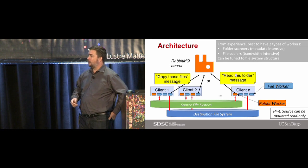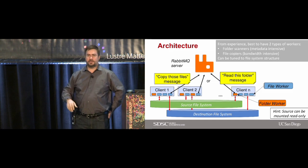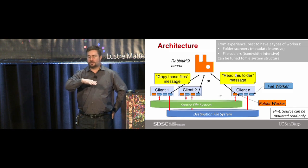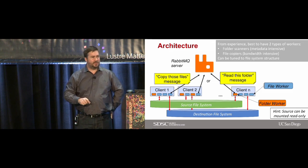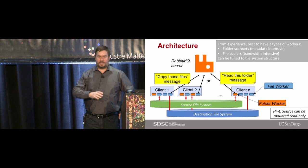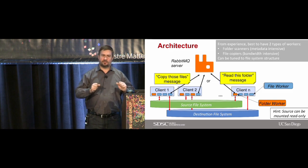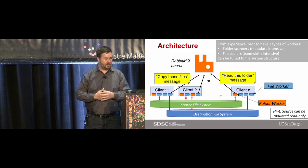So this is the architecture. If you think about it from the top, you've got a RabbitMQ server that's getting messages all the time. There are clients, so these can be compute nodes or our dumb workers, and they're running a certain number of tasks. Basically, you're either handling folders or you're handling files, and you're coming from a source file system to a target file system. By the way, we tend to mount the source as read-only because the whole idea here is to preserve data. And sort of empirically, what we found is rather than having a single type of worker that looks at files and looks at directories, it was better to break it in half. We can limit the number of things that are doing directory lookups versus the number of things that are actively looking at files and copying them. That's just something we found through working on it.